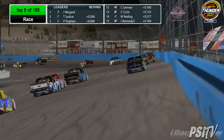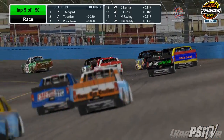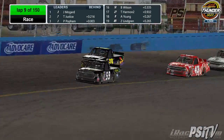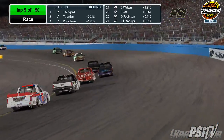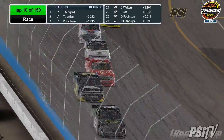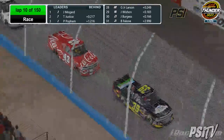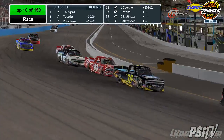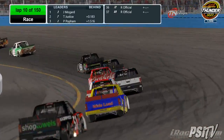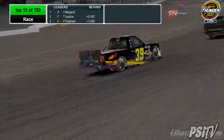Now Craig Lerman is going to try and take advantage of the move that David put on the 39, Zachary Chrysler. Craig Lerman to the bottom side in turns 3 and 4. He's going to bring Clayton Kurtz with him into this battle. Behind Clayton Kurtz will be Michael Redding. So a lot of drivers on top of each other. Clean and green, though, through 10 laps so far tonight of 150. This means they're about a sixth of the way through the first stage.